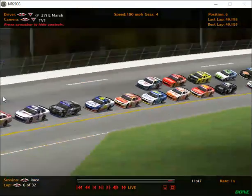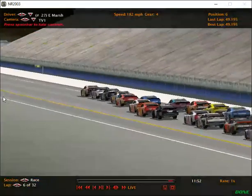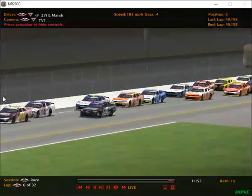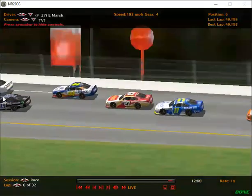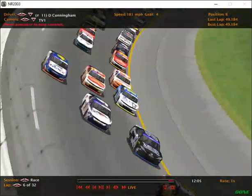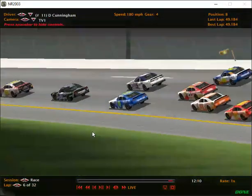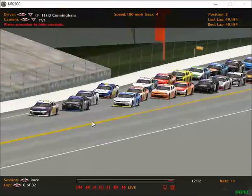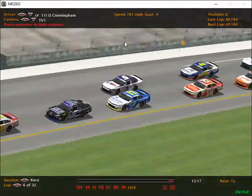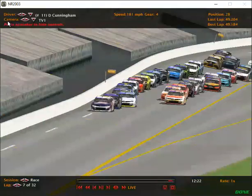This is Emberly Marsh in the 27. We've seen Campbell Marsh, who will be taking part in the Red Bull GT Series coming up in Season 4. Evelyn Marsh, this is a gal I've never heard of before, but this is a guy that everybody should be keeping an eye on as possibly a championship favorite, Dylan Cunningham. Not surprised to see Dylan Cunningham in this series, in the Colleague Racing number 11.